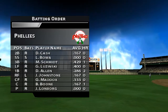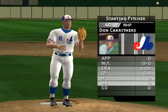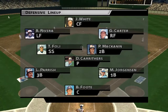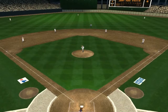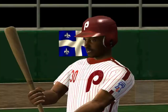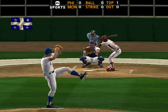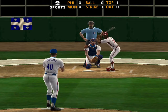Starting lineup. And here's how the defense lines up. Let's get this game started. First up, Dave Cash. We're ready to go.